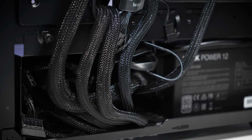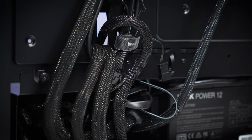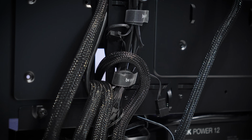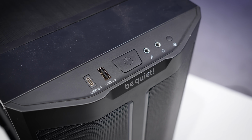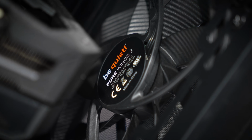I don't know. There's a Be Quiet Dark Power 12 in here. So if this is a power supply issue, could it be the Dark Power 12? This is a very expensive PSU. Really hoping that's not the case. There's an XPG Gamix D10 kit of DDR4 in here. So I think it's 32 gigs in total. And then there's an MSI Arsenal gaming motherboard.